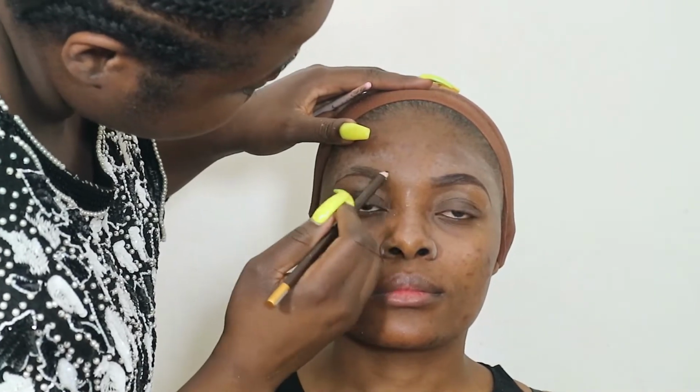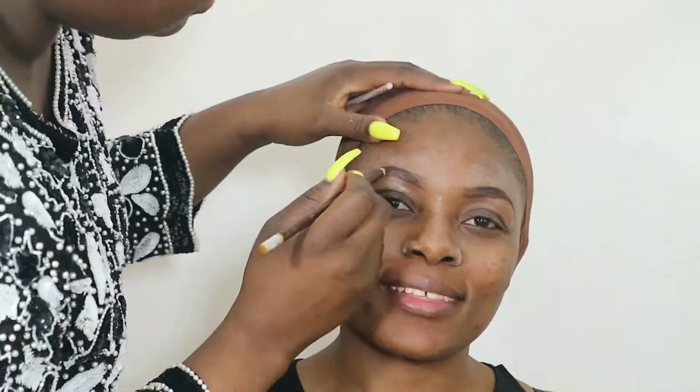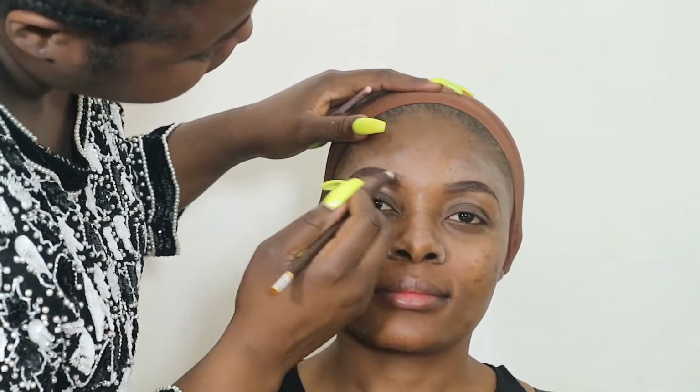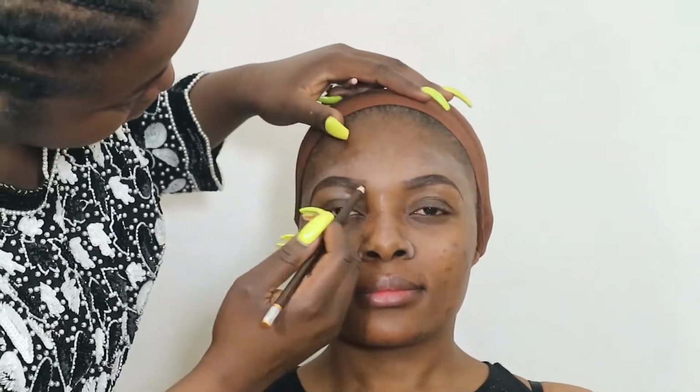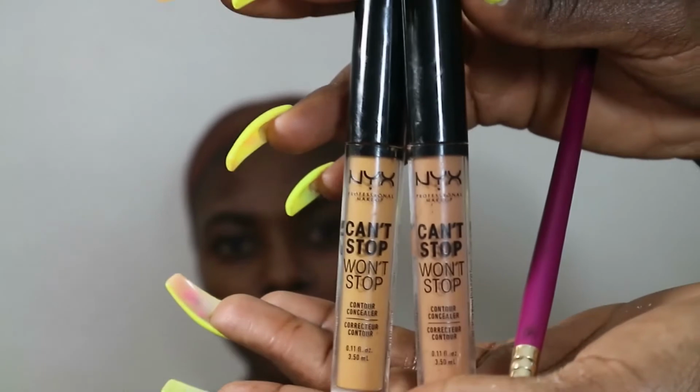So just draw the outline and the tail. And we're filling it in. Okay, and we're doing the second one. And yes, I'm not wearing my wig. Filling it out. Trying to get them to look like sisters. Okay, I think we're almost done.